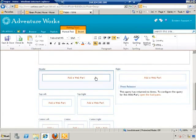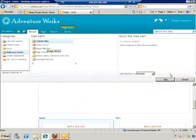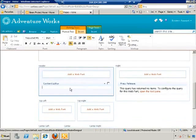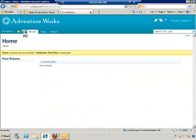If I add a new web part here, let's actually add one. That web part will still remain on the page, but the layout has been changed completely and governed now by the page layout, by the new page layout. So let's say I add a new web part here, a content editor web part, and I say some test content, and I'm going to save the page with that web part now that it shows up.